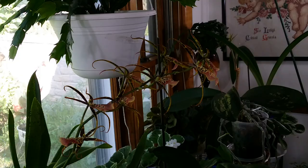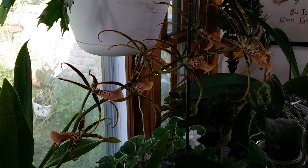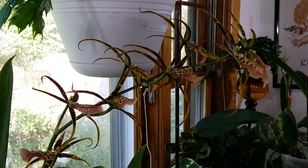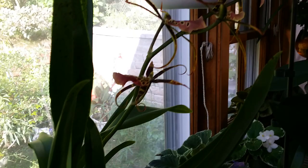And this beauty right here is my Bretonia Shelob Tolkien. This is a division of the ones outside that I experimented with. This one is the flower from the semi-hydro. I have one spike in this one. This one spike has been blooming for quite some time too. It's all open up already.